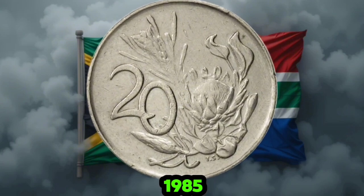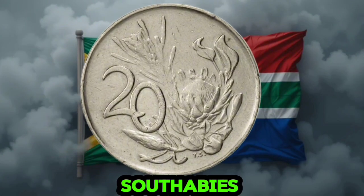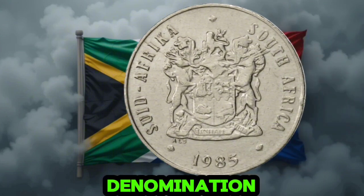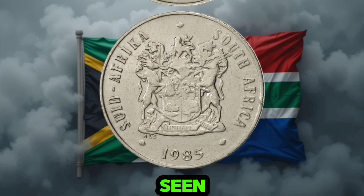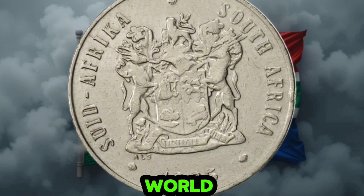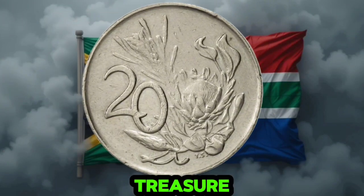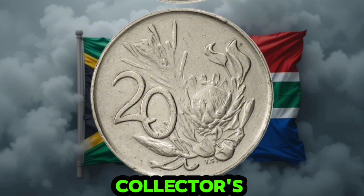The rare 1985 20 cents coin has sold at auction for millions, but the most expensive one was sold at Sotheby's in 2015, where it fetched an incredible $7 million. This price is absolutely unparalleled for a coin of this denomination. The auction houses that deal in high-end numismatics, such as Sotheby's and Christie's, have seen many of these rare coins pass through their doors. The intense bidding wars among collectors from around the world only add to the allure of these coins. One thing is for sure, the 1985 South African 20 cents coin is truly a treasure, not only because of its rarity but because it's tied to South Africa's history, which makes it a unique collector's piece.